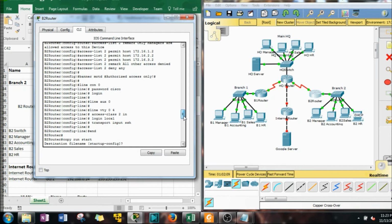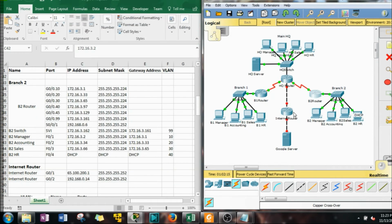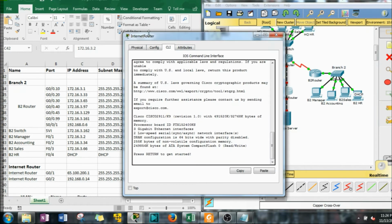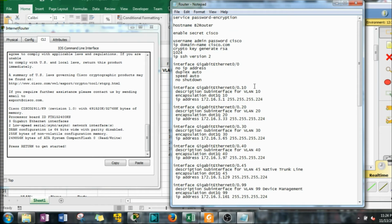That's 2 in. Okay, cool. So that one's done. Now let's do our last router, and that's going to be our internet router. All right. Let's open him up. Configuration terminal. Let's get our router command list here going. Now, most of this stuff is going away. All right. Most of this stuff's going bye-bye.